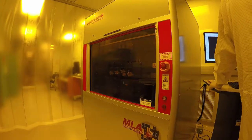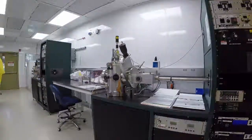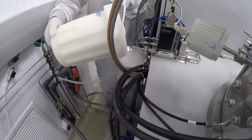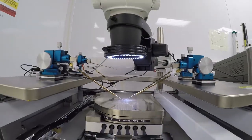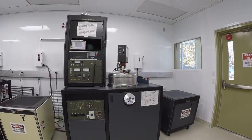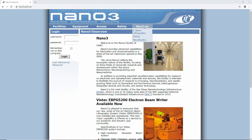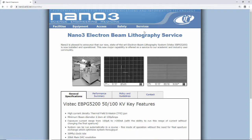Not only can you be trained to operate most tools in the facility, you can also request staff-assisted service work. These services range from single processes to full device fabrication and characterization or imaging. To inquire about staff-assisted projects, please contact the process engineering team. Electron beam lithography and wafer dicing are offered as services only. Information about these can be found here.